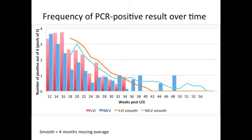It goes to lower prevalence, which supports the fact that the MLV herds had a greater proportion of herds with an intermittent pattern of PCR detection. It was positive, then negative, then positive, then negative. Why? Well, if you have a low prevalence like this, it's not surprising to miss one time and then the next time you don't miss it, right?